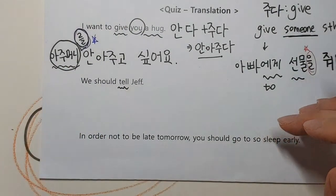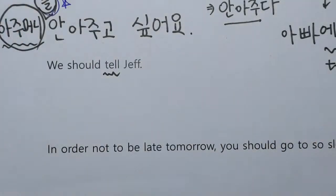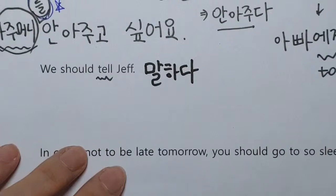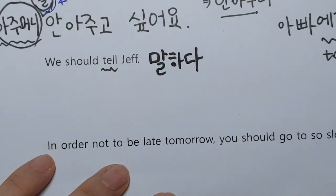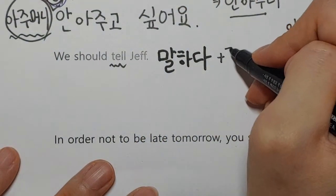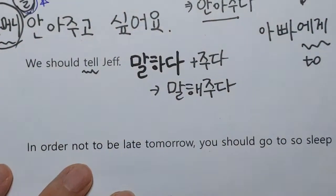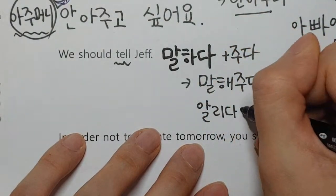And the next one is we should tell Jeff. To tell, to talk, to say, we all know that the verb that corresponds to that is 말하다 in Korean, right? 말하다. But when you are telling something to someone, you usually tell the person in favor of that person, right? You're kind of doing them a favor because you want to let them know a very helpful information, or you think that that person has to know about that. So you can use the 주다 verb together and say 말해주다, 말해주다. Or you can also go with the verb 알리다 combined with 주다.